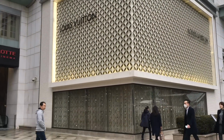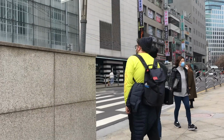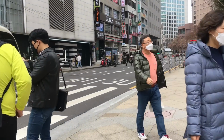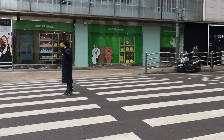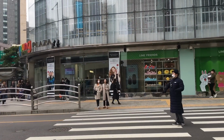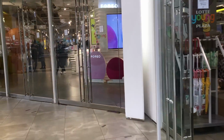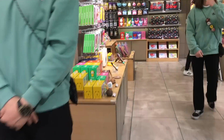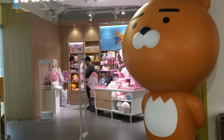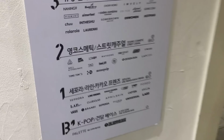So this is Lotte department store. There's a Louis Vuitton, there's a lot of other high-end European brands, and in my opinion it's not that different from shopping at Neiman Marcus or Saks or Mitsukoshi in Ginza. So instead of going in there, I thought I would take you guys inside of Yong Plaza, and this is just kind of a fun place for younger people. They have cute brands like Kakao and Line Friends, and they also have some K-pop stuff downstairs, I believe, but it was under construction when I went.